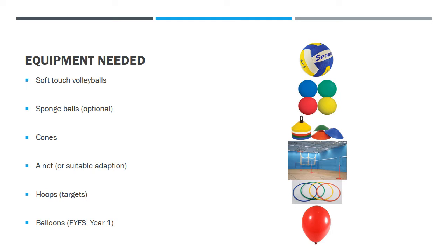Cones, we all have cones in the department. The cones are mainly for target area practice, it's mainly for dividing courts up, anything like that. And a net, you can suitably adapt a net. If you have badminton nets, brilliant. If you have an outdoor net, amazing. If you don't have anything, a piece of string with a few other pieces of string hanging down will do. As long as they know, it just needs to go over that part.